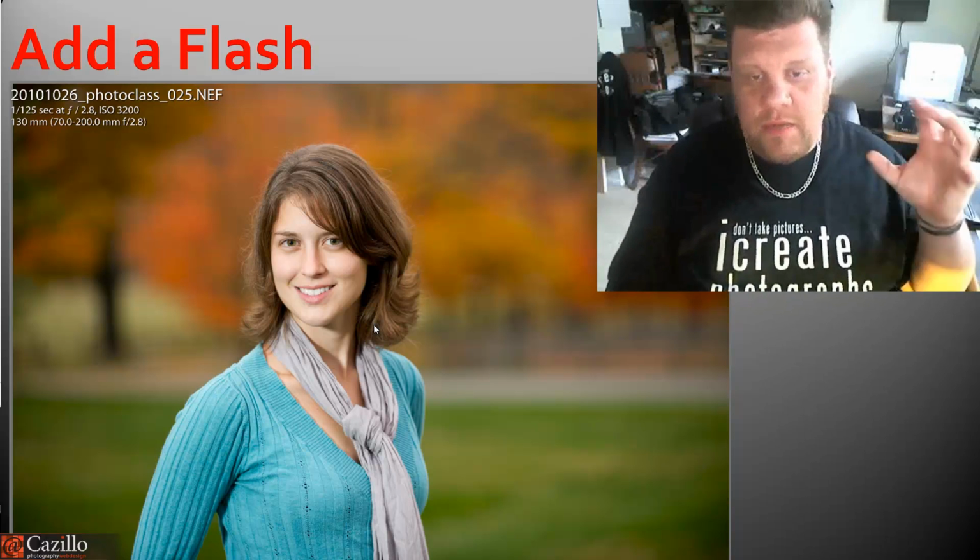My flash is my main light, coming from the left to the right across her face. As you can see, there's a little bit of a shadow on one side of her face, and the other side is brightly lit. Adding a flash made this picture, and it's awesome because of the flash that we put on it. If I didn't add that light, it wouldn't have been anywhere near as good.